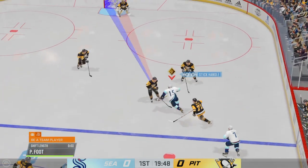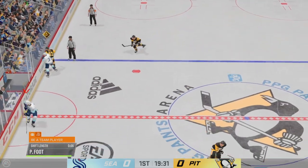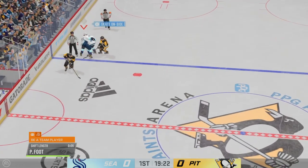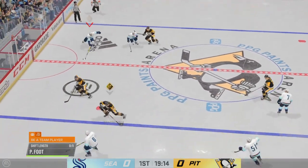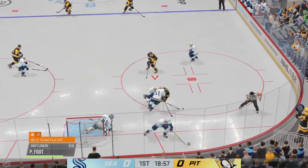I mean, Sid the Kid, he's a good hockey player, but he doesn't have that dangerousness like he does. How did Sid the Kid get that? See, Sid the Kid does that.